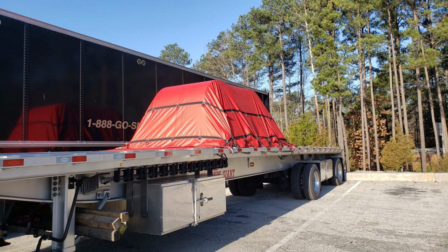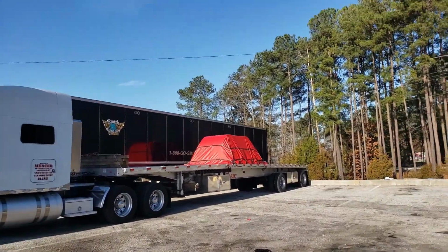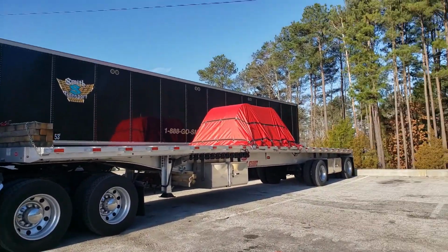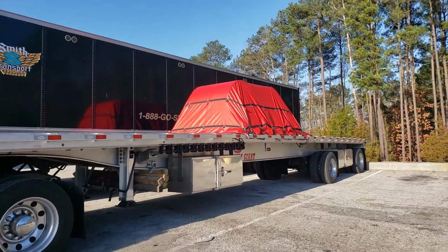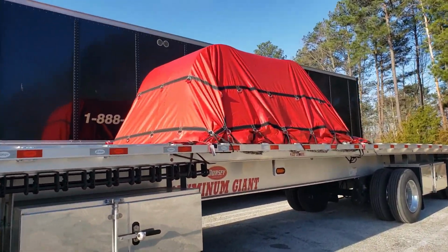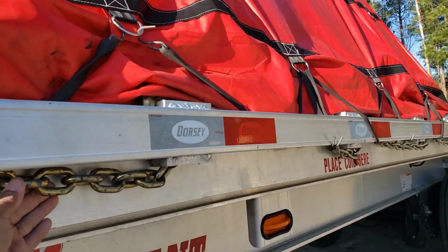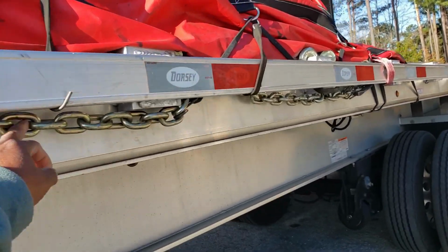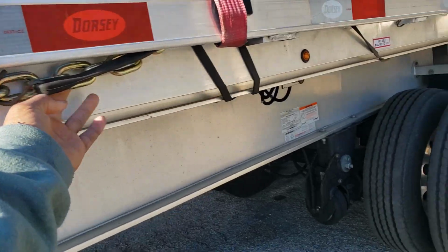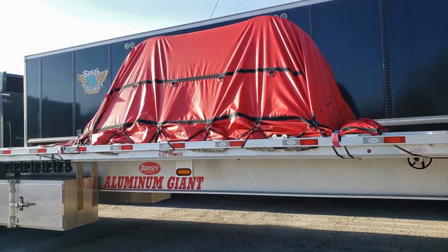All right, here's another one for y'all. Two coils. This one took, oh man, by the time I got it chained and strapped down, the tarp and all of that. Well, I didn't strap it, I just chained it. Let me check this chain here real quick. Yeah, it looks like we're tight. Uh-oh, that one loosened up. But that's tight and that's tight. I think that's that center one, but yeah, it took a while.